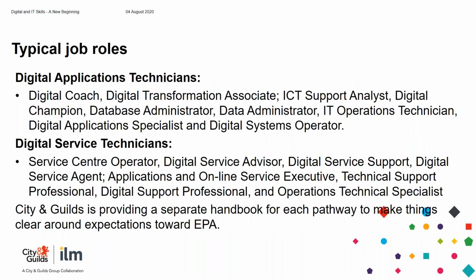The typical job roles, so people involved in digital coaching, transformation, ICT support analysts, digital champions, administrators, etc. And the service technicians will be, again, people in frontline service operations supporting people's use of the software that is running over the systems. Now, whether that be a CMIS system like in a college, whether that be customer relationship management, whether it's accounting, whether it's just the normal operations of office automation, so word processing, spreadsheets, etc. That's where that sort of people sit.